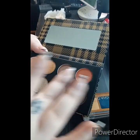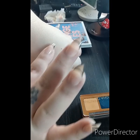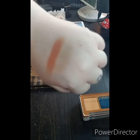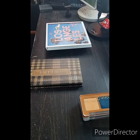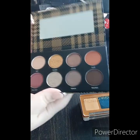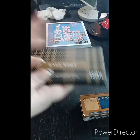Let's see. Ooh. I mean, those are beautiful. I've never really tried anything from Estate Cosmetics. And I've had this, and I haven't used it. But it's cute. For now, I'm going to keep it.